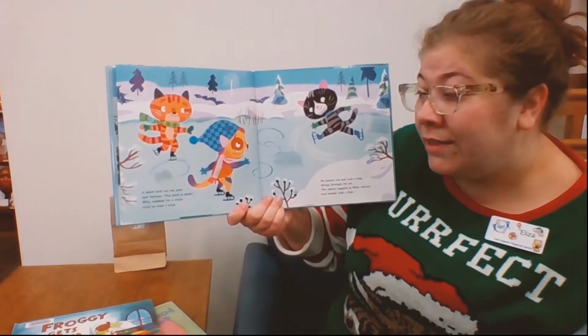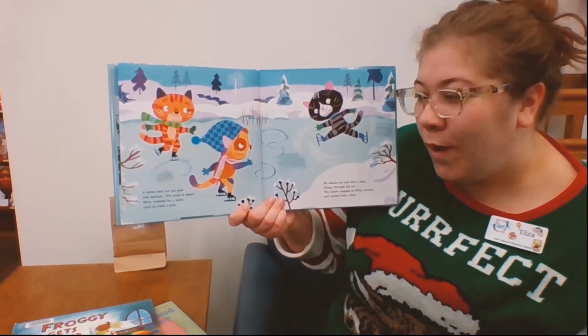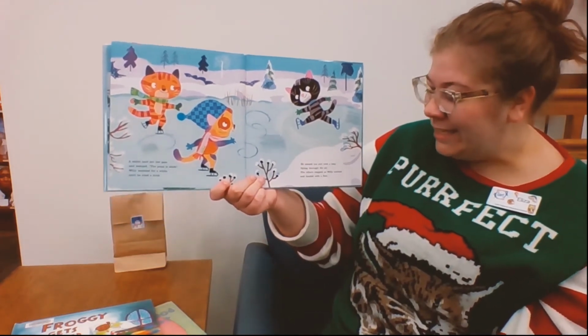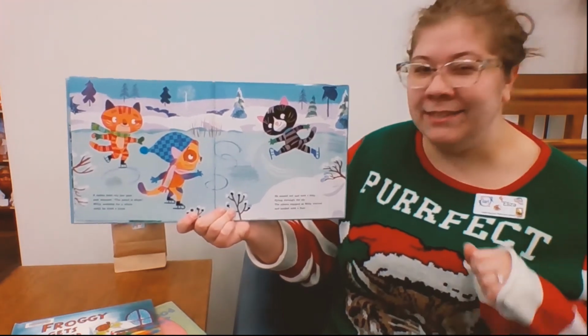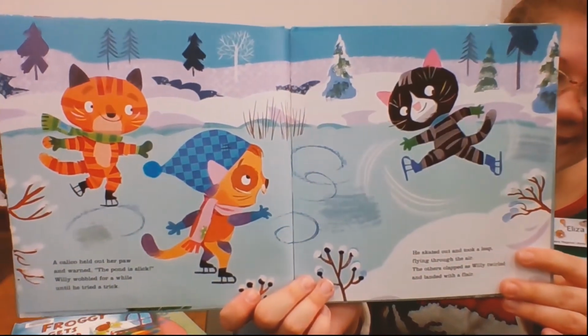A calico held out her paw and warned, "The pond is slick." Willie wobbled for a while until he tried a trick. He skated out and took a leap, flying through the air. The others clapped as Willie twirled and landed with a flare. They're going ice skating.